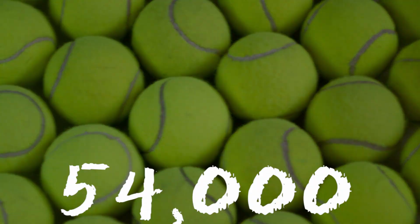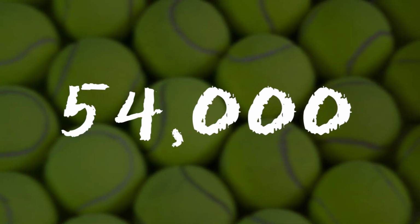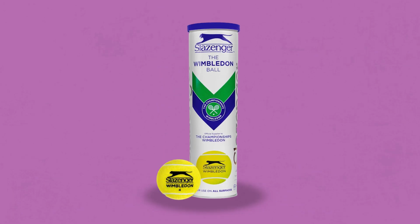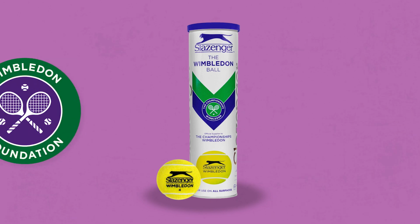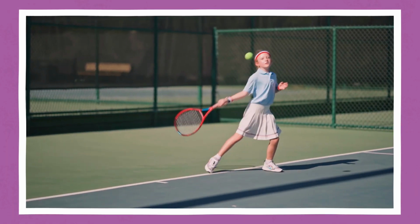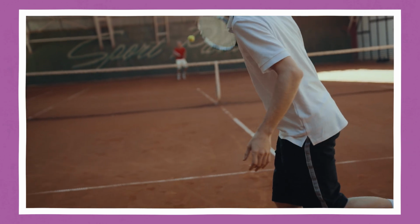An estimated 54,000 tennis balls are used at Wimbledon every year, but what happens to them once the pros have had their go? Most of the used balls are sold second-hand, and the money goes to charitable causes through the Wimbledon Foundation, such as WaterAid. Some of the balls that don't get sold are donated to schools, and the rubber from others is recycled to make floor coverings for indoor sports facilities. Now that's what I call a circular economy.